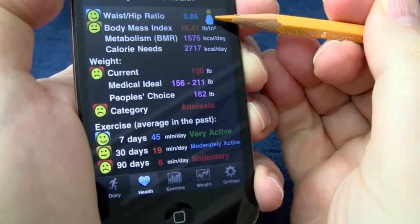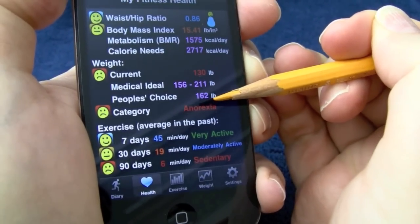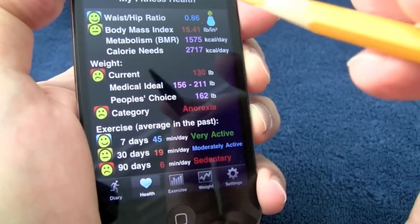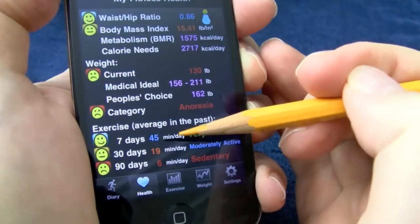Learning your risk of heart disease and your ideal weight is great. You learn all that the first day you get the app before doing any exercise. Many people will get the app just for that information alone. But to prevent disease, you have to exercise.